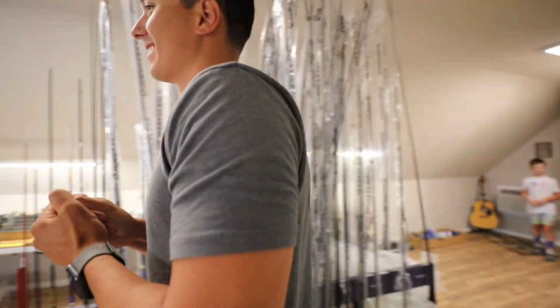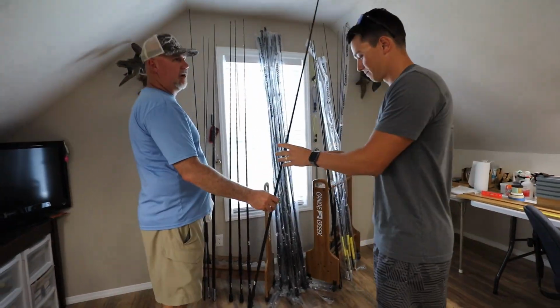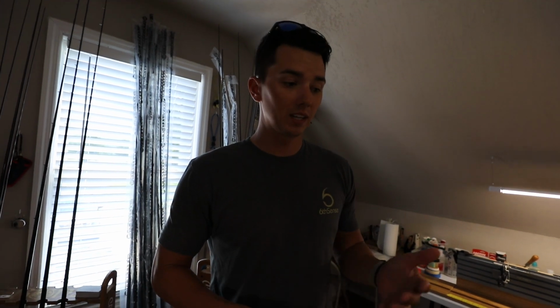Well, let's check them out. Let's check them right out. Here, ready to roll. I've got them all backed up except for your cord. So the 7.6 medium heavy, that's the LLB. So this rod is going to be perfect for if you throw a 5XD or a 6XD or the C15, DT16.